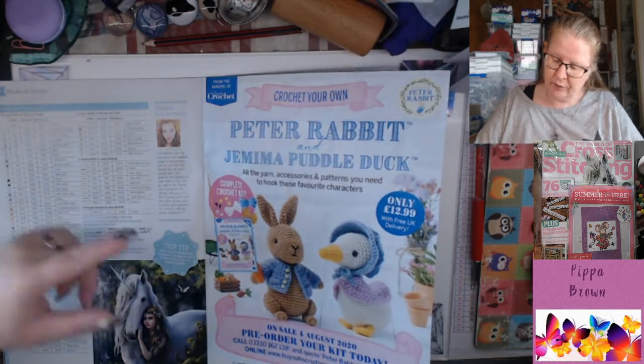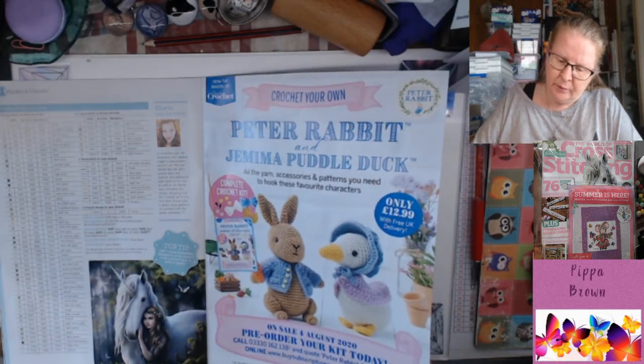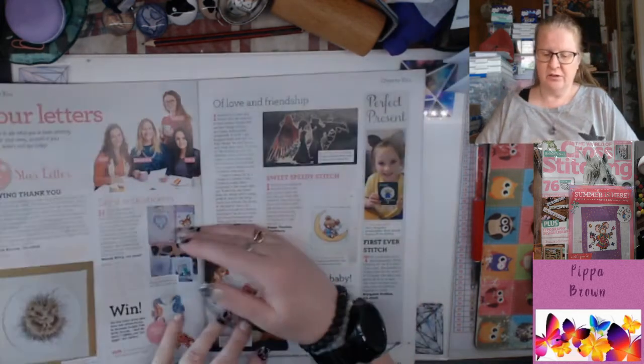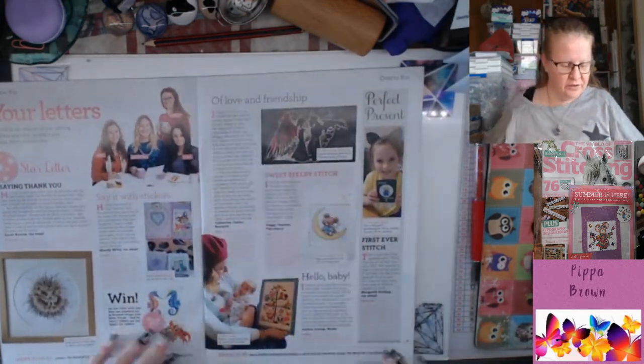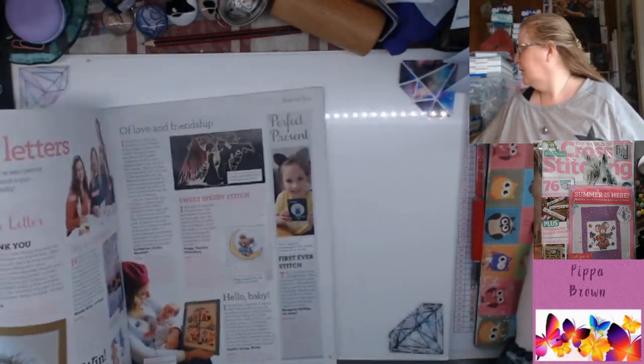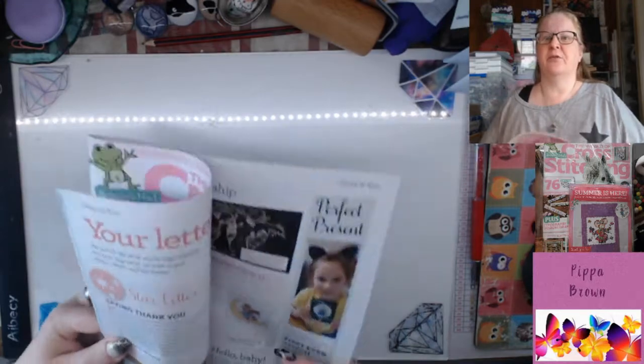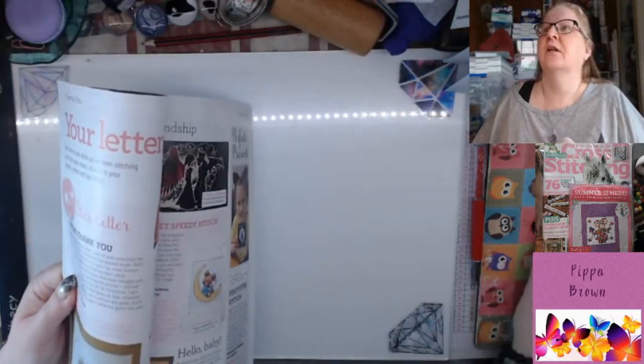Alright, you can crochet. From the makers of Simply Crochet. So they're just advertising one of their other sister magazines. There are your letters. Oh, look at that. Not now, Sophie. Sorry, I hadn't fixed my photo. I had taken the photo, but I hadn't fixed it.